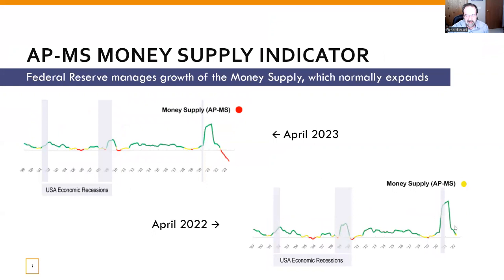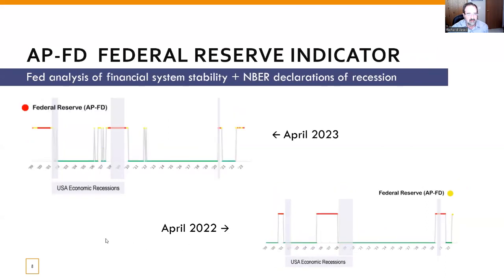The money supply indicator. Last year, we had this big bump in COVID response, COVID rescue, which jacked up the money supply to extreme levels, but the Fed started dialing back that growth and now is in the process of actually contracting the money supply. They had started doing that back in April of last year. Look at what's been going on since then. This indicator is also deep into red territory.